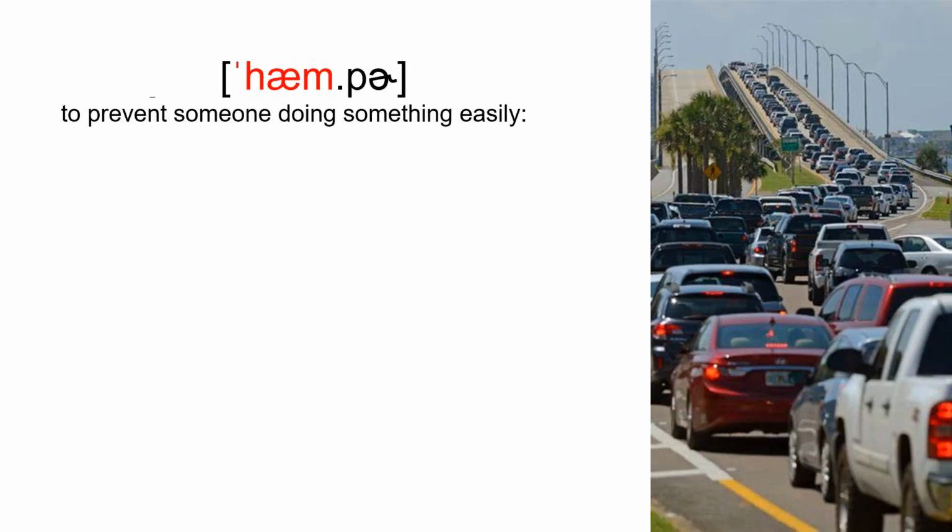Hamper is a verb. It means to prevent someone doing something easily. Hamper spells H-A-M-P-E-R, and hamper has two syllables. Hamper, accent on the first syllable. Hamper means to prevent someone doing something easily.